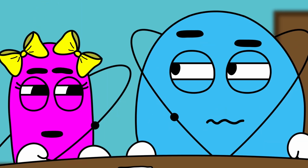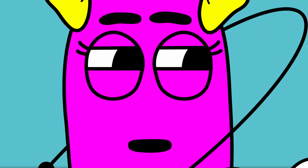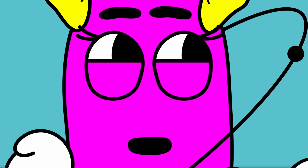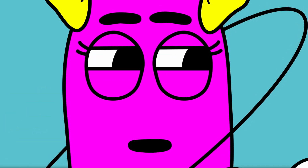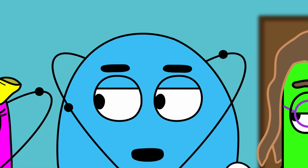Wait, gas molecules are all spread out and don't touch. So yeah, I think I get it. Different sized molecules, so their mass is different, but the same number of molecules is in each balloon. Oh yeah, molar mass, molar volume, it's all starting to make sense.